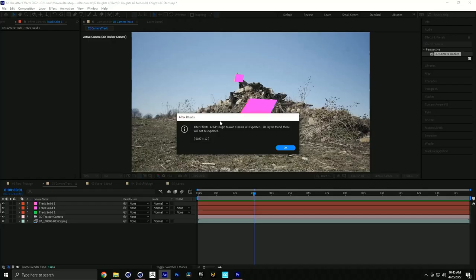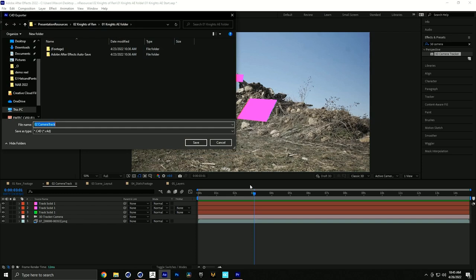What's going on? OK. We have a warning that pops up. And this pops up almost every time you use this function to export out from After Effects to Cinema 4D. And it's just letting us know that there are 2D layers in our comp that won't be brought over. That's very normal. We can go ahead and click OK. And it's going to ask us to save this in a location. And it's giving it the name automatically of our composition.